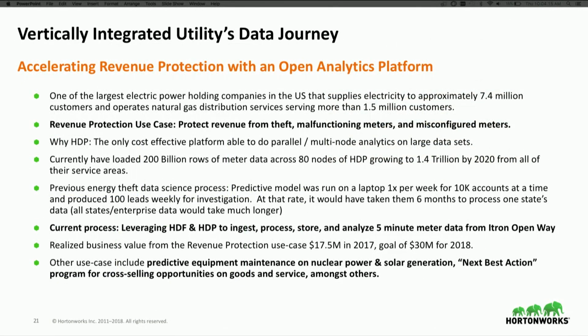So this is a vertically integrated utility. This is actually a time series, well, it's an AMI data use case, right? So again, scale and speed. One of the big challenges utilities have is with theft. So they estimate somewhere between 1% and 3% of revenue lost due to theft globally for energy and utility companies. In underdeveloped countries, it's actually closer to 3. Here in the States, probably 1.5.